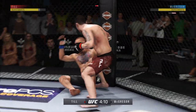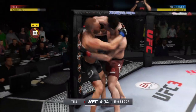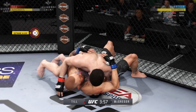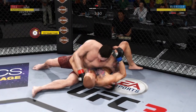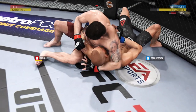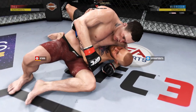Oh! He's in big, big trouble. Back to the feet. Now goes in and secures the takedown. Effective punch there by Darren Till. Out of nowhere, this choke. He's looking for the arm triangle here in side control.